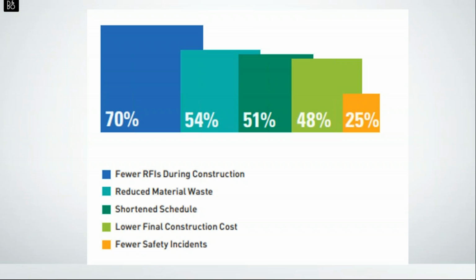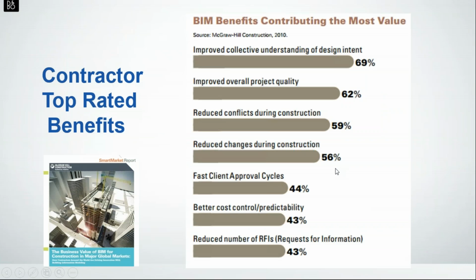51% see a shortened schedule. 48% see a lower final construction cost, and 25% fewer safety incidents. And I say if there's even 1% fewer safety incidents, that's a good reason to make the change. We're all about safety. We want people to be safe.